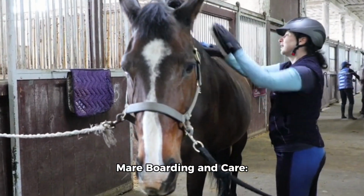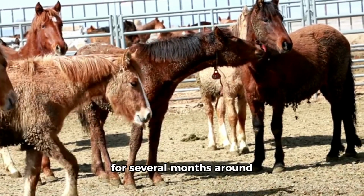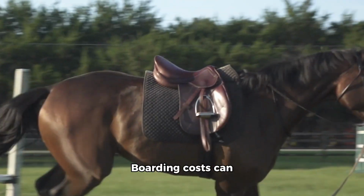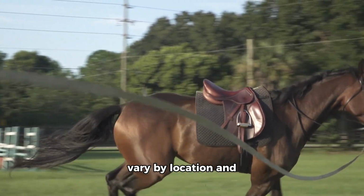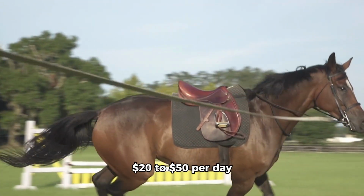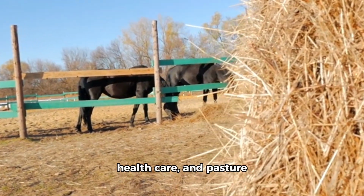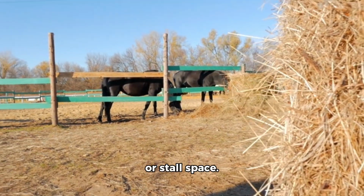Mare boarding and care. Mares are typically boarded at a breeding farm for several months around the breeding season. Boarding costs can vary by location and quality of care, but expect to pay from $20 to $50 per day or more. This includes feed, basic health care, and pasture or stall space.